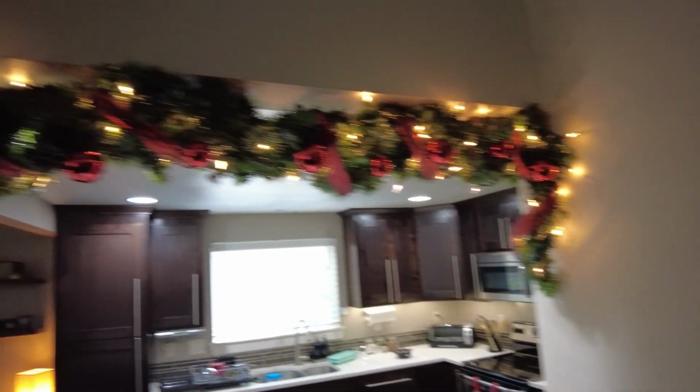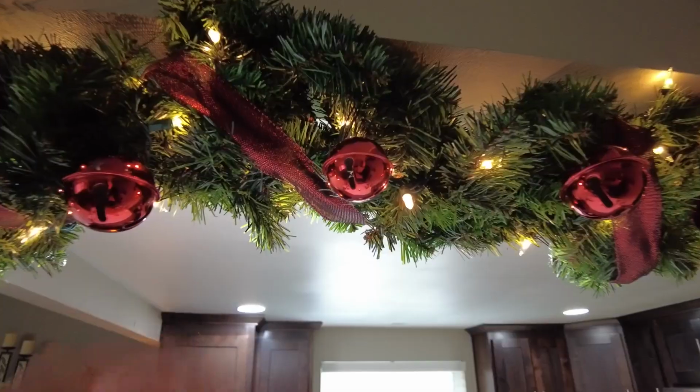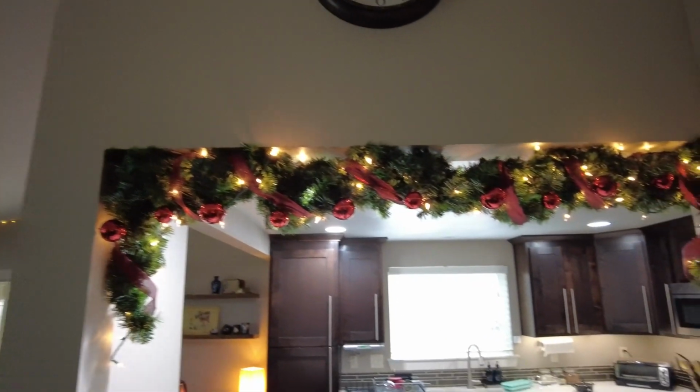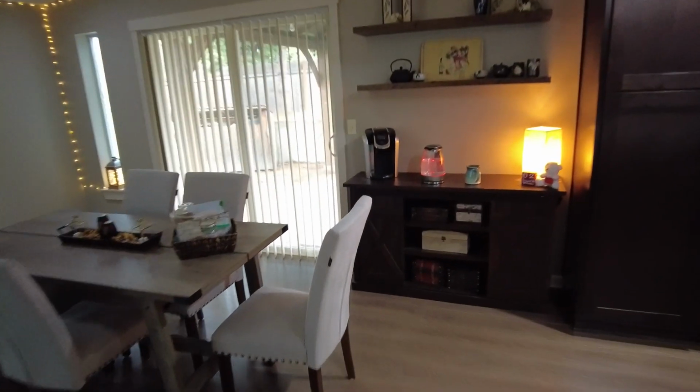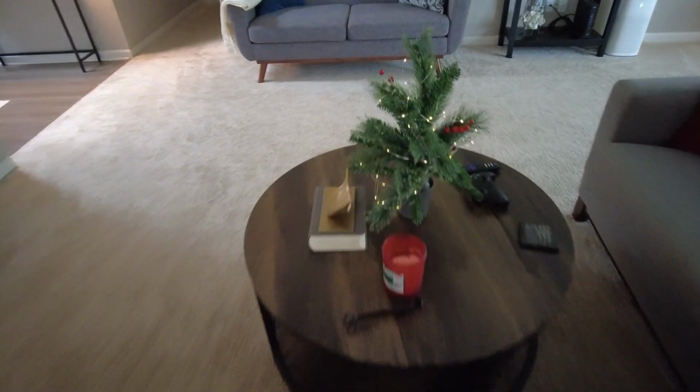Here's that garland that we were talking about in the last one, and it looks dope. Literally just a shower curtain rod in here. Pretty fun. Really adds to the house. I hear boiling water. Pretty. And of course, we've got baby tree number 2.